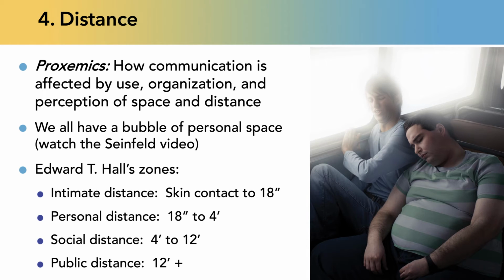This is the theory. You might find that you are a little bit different just because of your cultural background, because of how you were raised. But distance is a really interesting thing to take a look at.